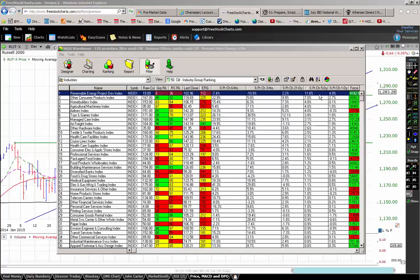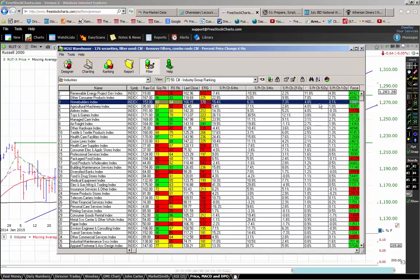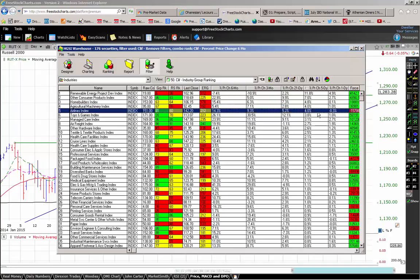On a 5-day percentage change basis yesterday, we saw strength in renewable energy project development, up 11.8%. Other consumer products were up 7.0%. Home building index was up 4.8% on a 5-day basis. Agricultural machinery was up 4%. And the airline index was also up 4%.